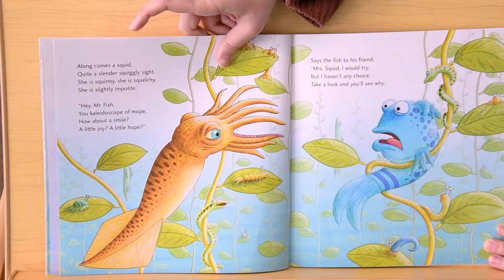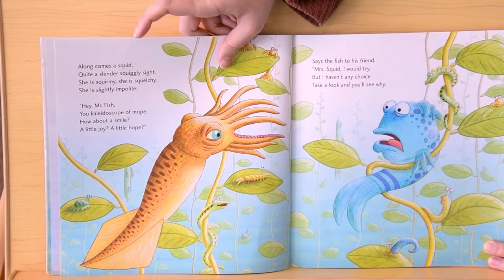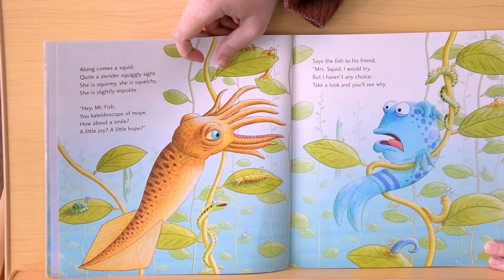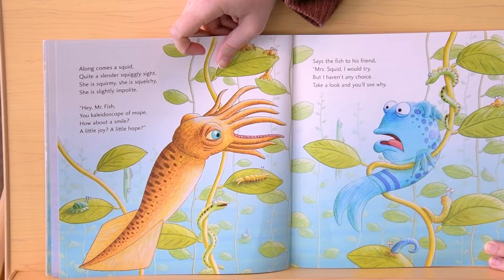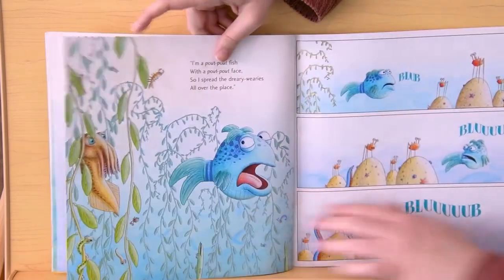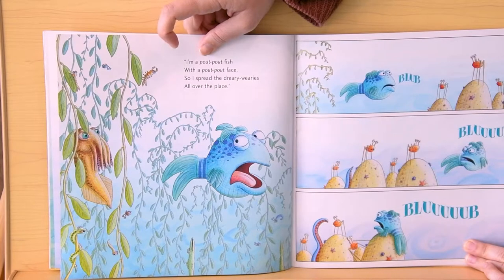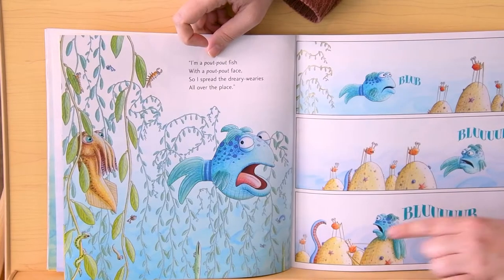Along comes a squid, quite a slender, squiggly sight. She is squirmy, she is squelchy, she is slightly impolite. Hey, Mr. Fish, you kaleidoscope of mope! How about a smile, a little joy, a little hope? Says the fish to his friend, Oh, Mrs. Squid, I would try, but I haven't any choice. Take a look and you'll see why. I'm a pout-pout fish with a pout-pout face, so I spread the dreary wearies all over the place. Blub, blub, blub.